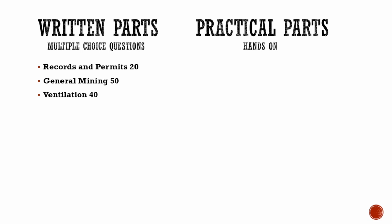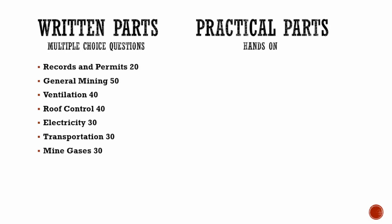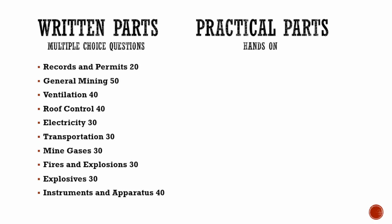Ventilation, there's 40 questions. Roof control, 40 questions. Electricity, 30 questions. Transportation, 30 questions. Mine gases, 30 questions. Fires and explosions, 30 questions. Explosives, 30 questions. Instruments and apparatus, 40 questions. An anemometer, 10 questions.